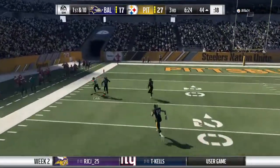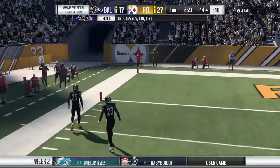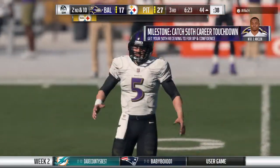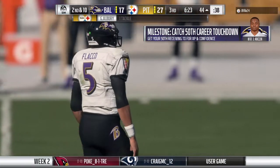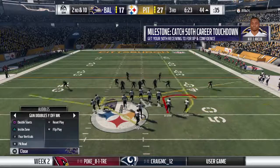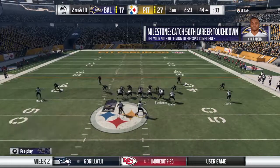Here's Flacco. Lets it fly deep for Cobb. So they took a shot on 1st down, but couldn't connect. Credit the secondary and credit the defensive game plan. They've been in his hip pocket all game long. They understood coming in that he was a big-time receiver.